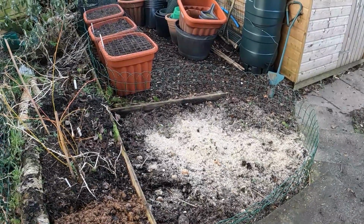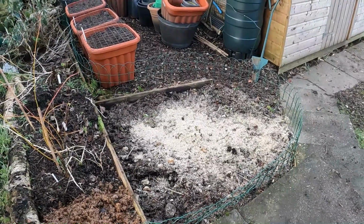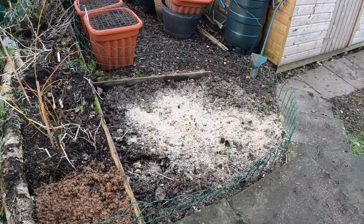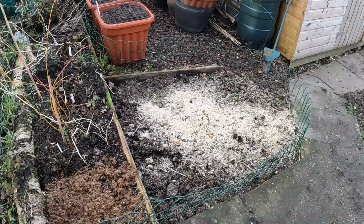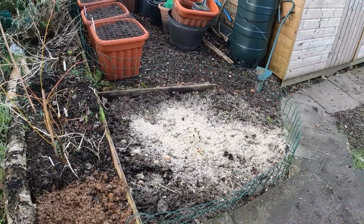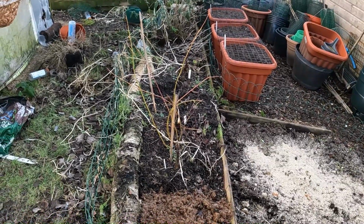There isn't too much chicken poo in it because it is quite nitrogen full, so you don't want to put it around beds that are going to have plants in too soon. I think I may have put a few bulbs in there actually, so we'll see how they go. This bed needs topped up with either some more soil enhancer or some compost or topsoil or whatever, and once I tidy out this bed, definitely that will need the same.